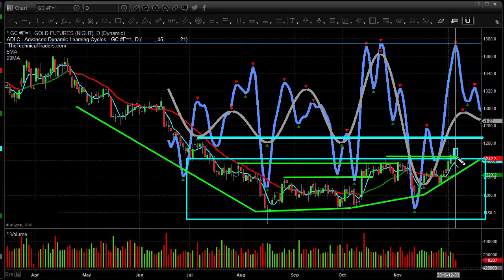I don't know if we broke it. I think we broke it yesterday. Yeah, we did. So we popped above it yesterday. So we are now more or less in an uptrend with gold. It's still flirting and trying to really have an extension move and really break away from this rounding formation. But overall, still looks really strong.